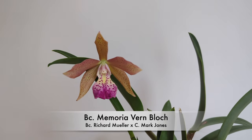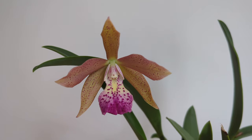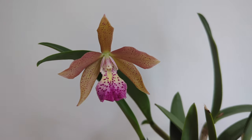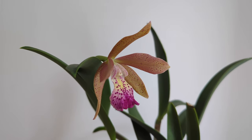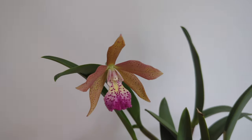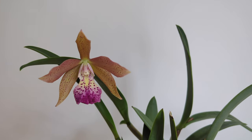The next one is the Brassocattleya Memoria Vern Bloch. This has become one of my favorite orchids. Now, this was gifted to me by my friend Vin, and he found the ID recently. It was registered last year, and I love it. You guys know how much I love Richard Mueller hybrids. When I looked up the parents, I saw that it also has Cattleya iricolor in it, which I really love as well, so it makes sense. I definitely need like a Richard Mueller by Cattleya iricolor.